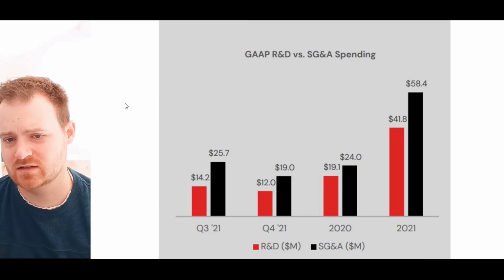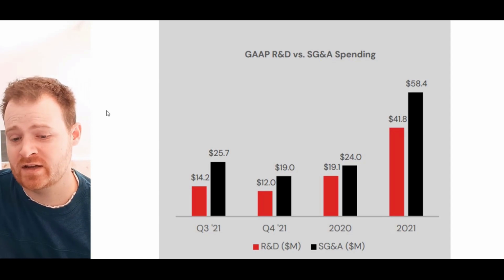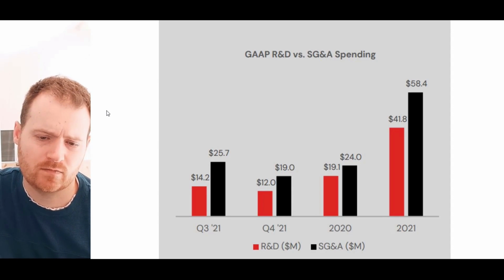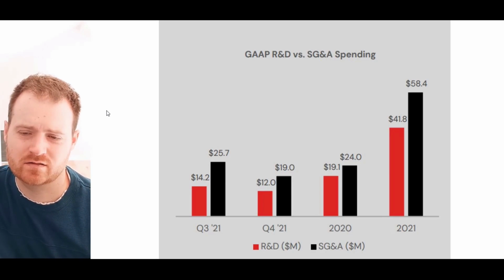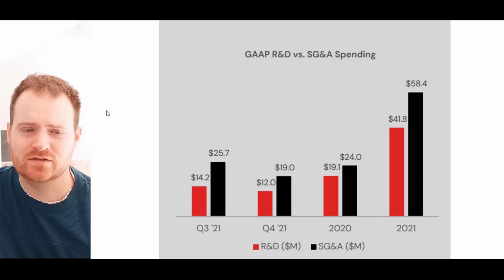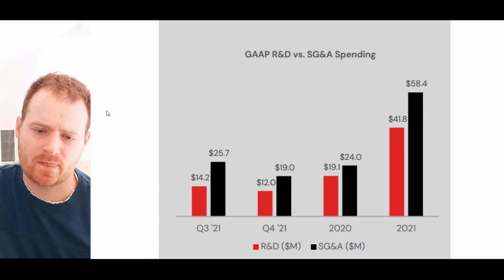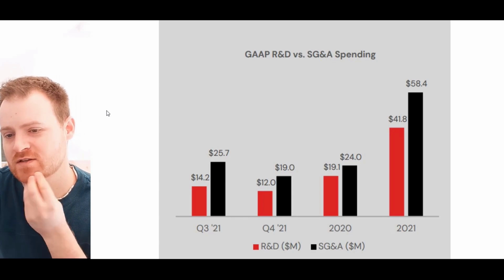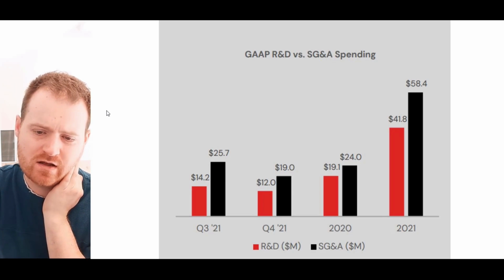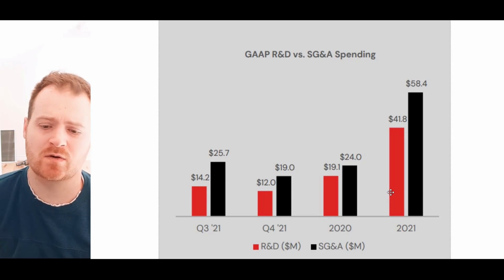And we can see in terms of spending, R&D versus SG&A. Ideally, you'd like to see the R&D high compared to the SG&A, which is just administrative expenses, whereas R&D, of course, research and development, has to do with building their new products, their new rockets. So that will go up and continue to go up. As we see, 2021 was higher than 2020.